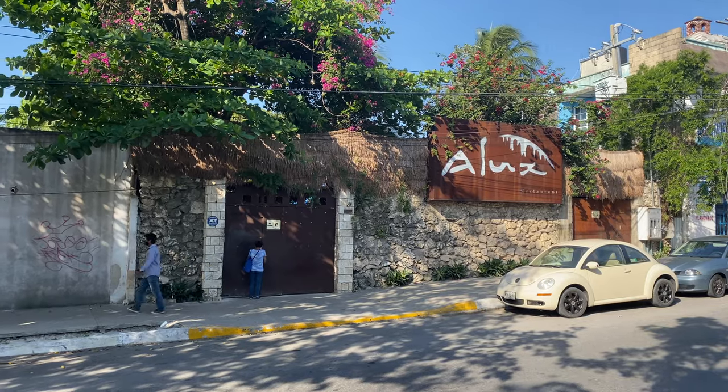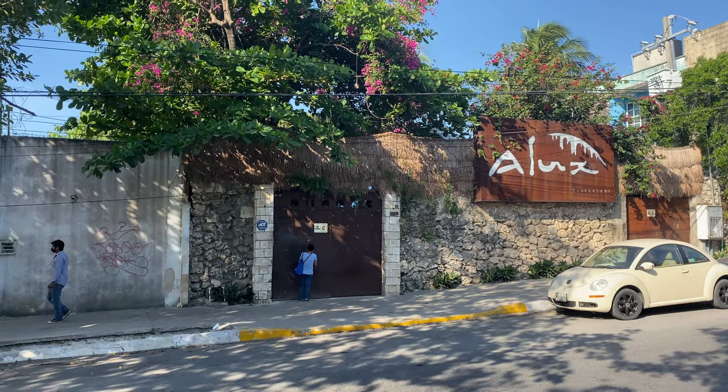It's absolutely wonderful. Both the atmosphere and the service and the food. Absolutely delicious. It's probably one of the most unique restaurants you will ever find yourself in. And the name of the restaurant is called Alush, and it's spelled A-L-U-X. So we're going to show you what it's like down there now.